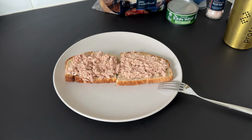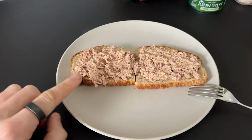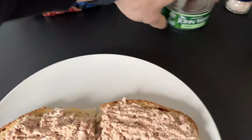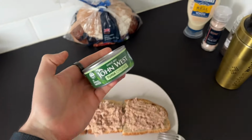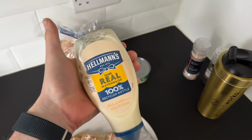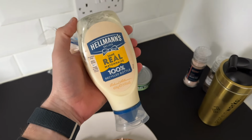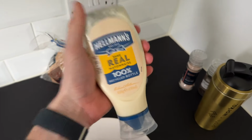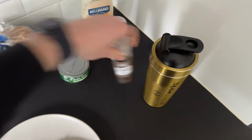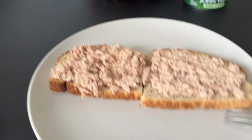This is pre-workout. I have just had a slice of sourdough, just completely plain, but I have another slice of sourdough here. Aldi, highly recommend. Tin of tuna, John West, spring water always. The real deal mayonnaise. I did used to have the low calorie alternatives, but then I realized that there's an abundance of other ingredients that make it that little bit more processed. So try to keep it to a minimum. So just normal mayonnaise, sprinkle it with salt, sprinkle it with black pepper, always chugging some water. And yeah, this is literally it.